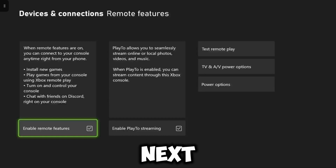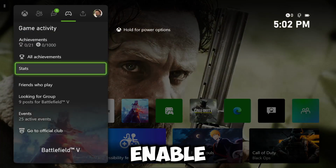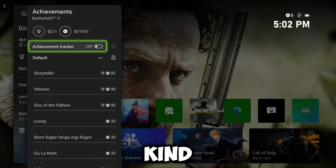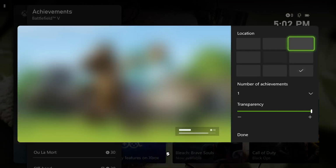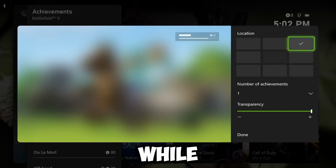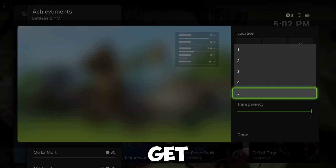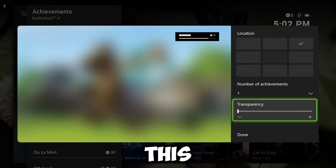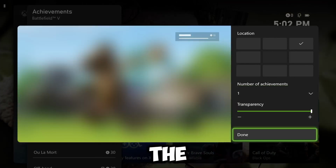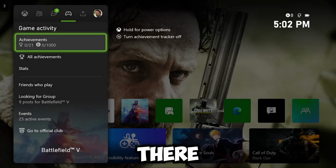Now I'm going to be moving on to my next tip. Now guys, my final tip I would recommend in today's video is to enable the achievement tracker on your Xbox console. What this does is it allows you to have an achievement tracker up above. You can have up to 5 achievements being tracked while you're in a game, so you can work towards getting those achievements and get your gamer score up high. You can customize the transparency and the location of where this little notification will pop up. It's just a thing I'd recommend if you're obsessed with getting achievements. But yeah, it's another tip there for you to explore.